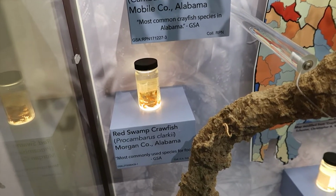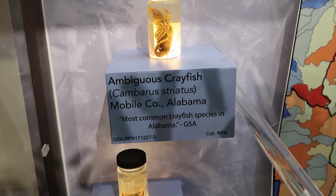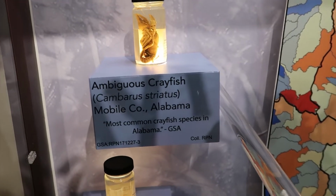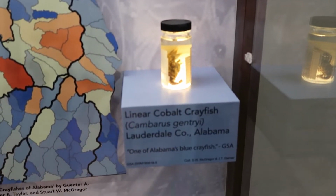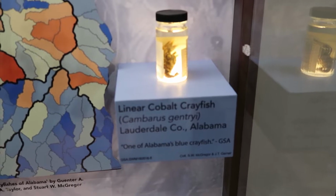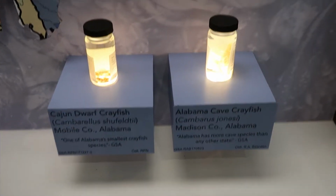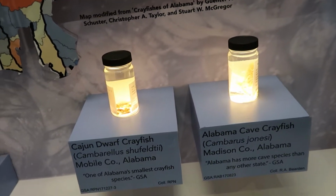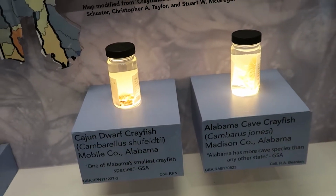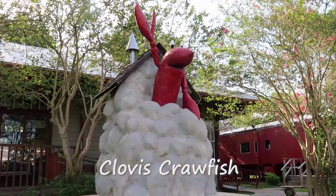But there's a red swamp crawfish. An ambiguous crawfish. He can't make up his mind. I'm not sure what the most common kind are in Louisiana. So, linear cobalt crawfish, a blue one. It's kind of hard to see the blueness in there. Ooh, and creepy cave crawfish. Kind of like cavemen, except they're crawfish. And dwarf crawfish over there. And look, that's a crawfish hole. That's like what Clovis lives in, except he has his little roof built on top.